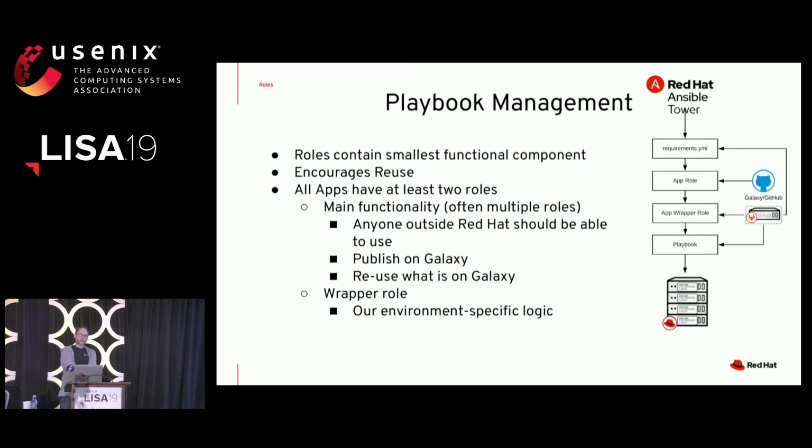So on day-to-day playbook management, we try to stick with this idea that our roles should contain the smallest functional component. In something like Apache, you might have 10 different roles bundling different aspects of Apache configuration, but we wanted these to be as small as possible. And this encourages reuse. It also makes it easy for the dev teams to consume it without having to change individual roles and then having to coordinate that across the entire IT department or company in some big monolithic change that breaks everybody else's app. So keeping these roles very small is enormously powerful.